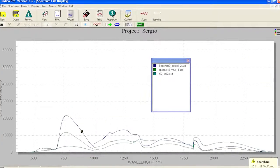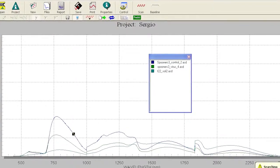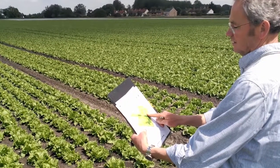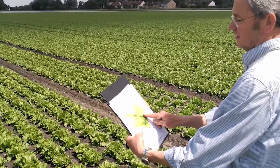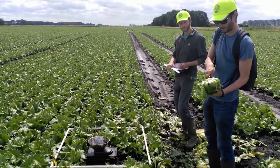The aim of the AgriEye project is to generate really valuable applications for the business, based always on end user requirements. Therefore, good communication between our side and other parts of the business, such as the harvesting teams or crop managers, is really key for this project.